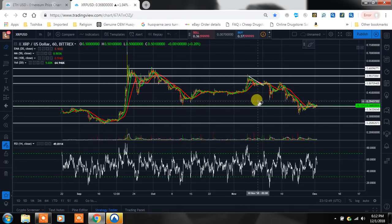So overhead resistance, we're going to have around that 39 cents. Then there's room to run right in here, guys. See all that room because of how far we fell? Up to about 50 cents we could go. So keep an eye out on that. We're going to take a look at this and just see which way it breaks. Just patiently waiting, because guys, if it breaks to the downside, it breaks that 32 or whatever, it can really fall down low to about that 25 cents.